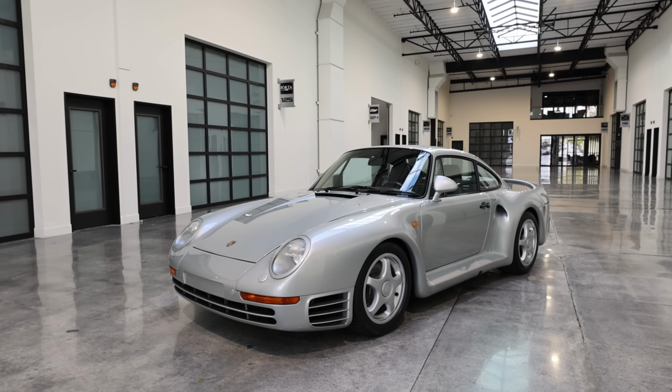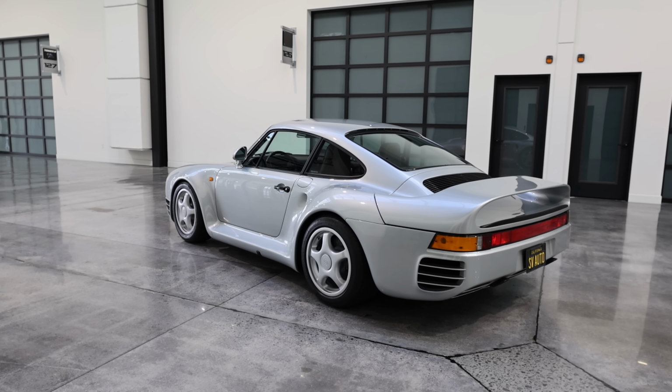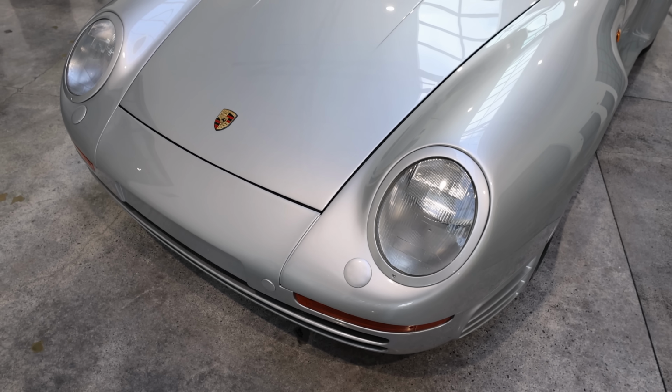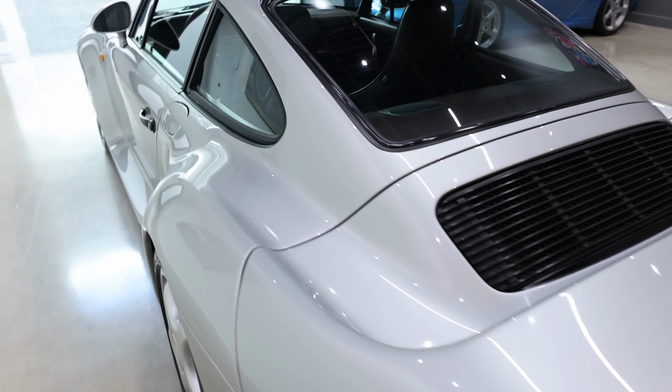The thing about building a 959 is that there are not a lot of parts available. So he's had to fabricate a lot of his own parts with his team, 3D print a lot of parts, and try to source random parts from all over the world from whoever has them. So it was quite a lengthy process.